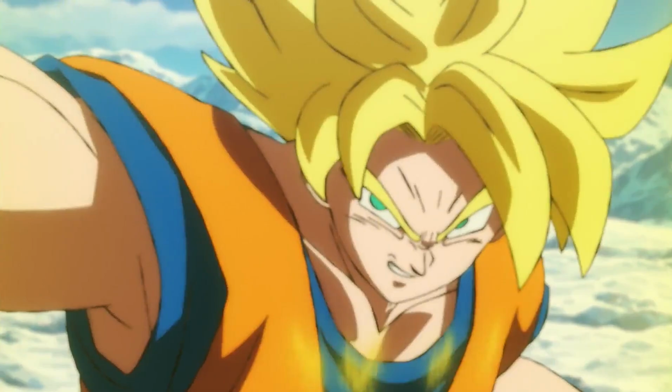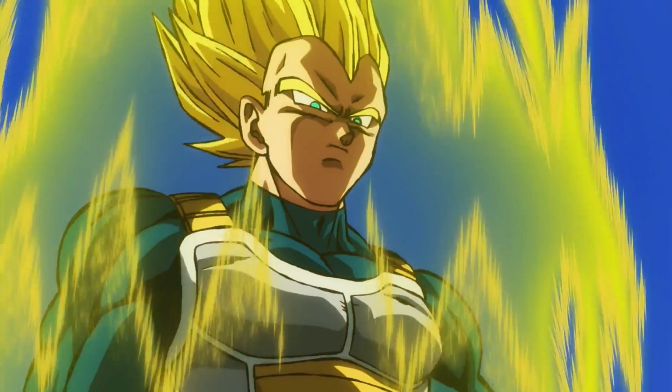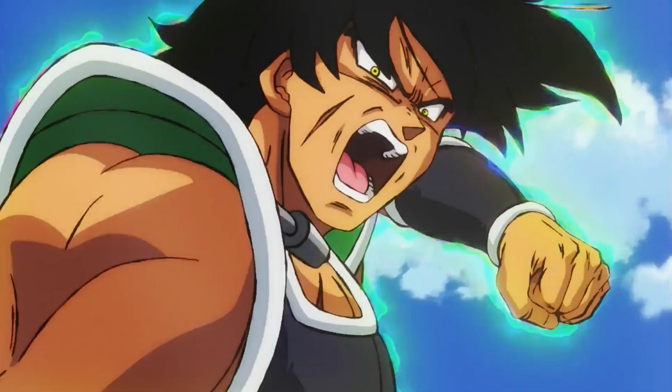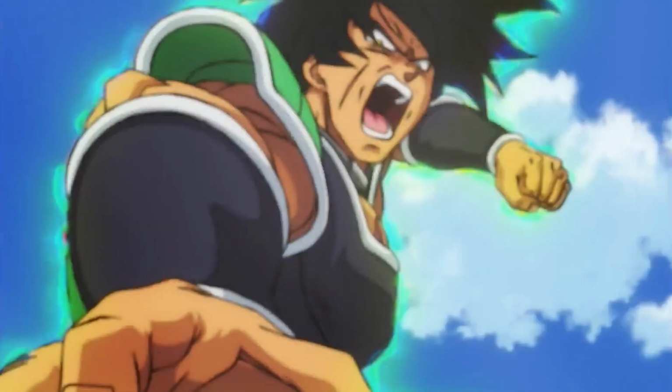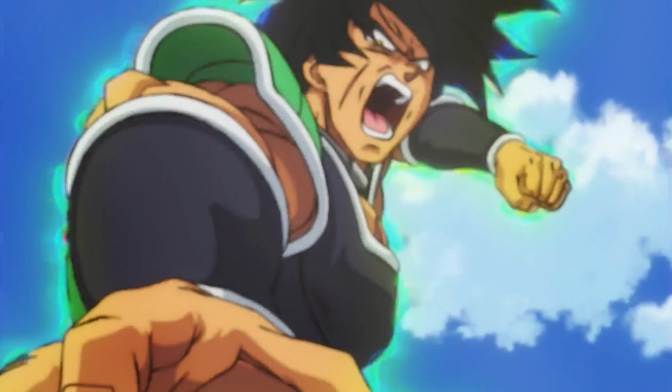Oh yeah, and then we skip to the future now, and Goku's a Super Saiyan, Vegeta's a Super Saiyan, but Broly's not a Super Saiyan yet. But man, I'm super hyped for this, and this is kind of like the baby slash background past trailer, I guess, showing everything in the past. So I'm wondering, what do you guys think?